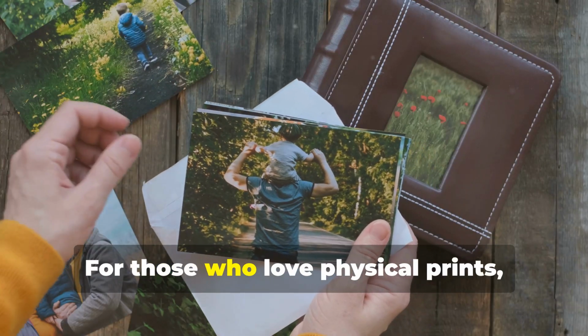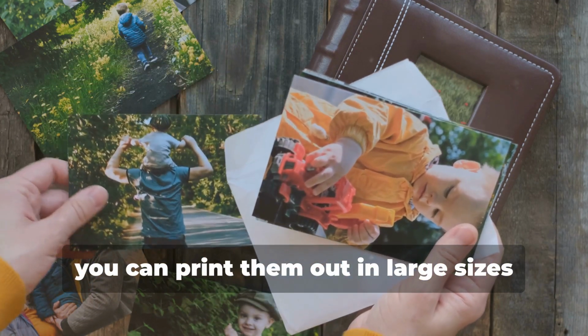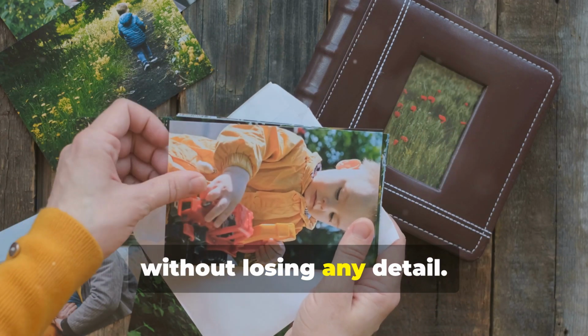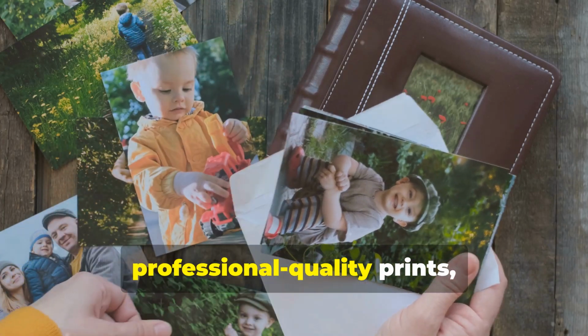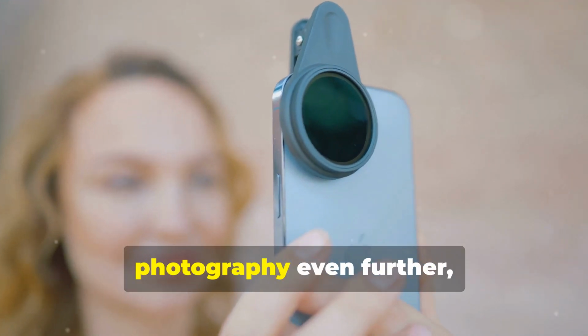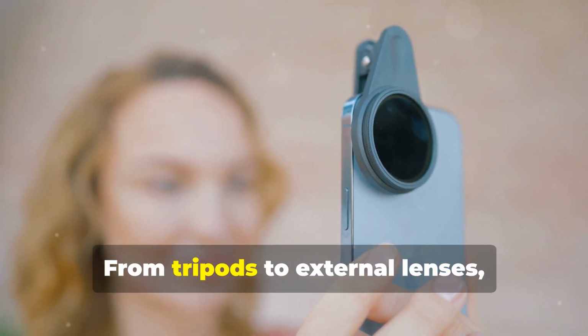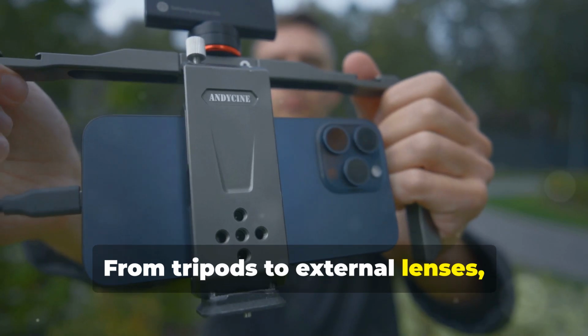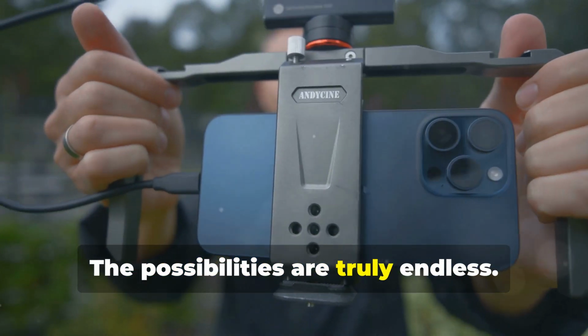For those who love physical prints, the high resolution of these photos means you can print them out in large sizes without losing any detail. Imagine having a photo album filled with professional quality prints, all taken with your smartphone. And if you're looking to take your photography even further, there are plenty of accessories available. From tripods to external lenses, you can customize your setup to suit your needs. The possibilities are truly endless.